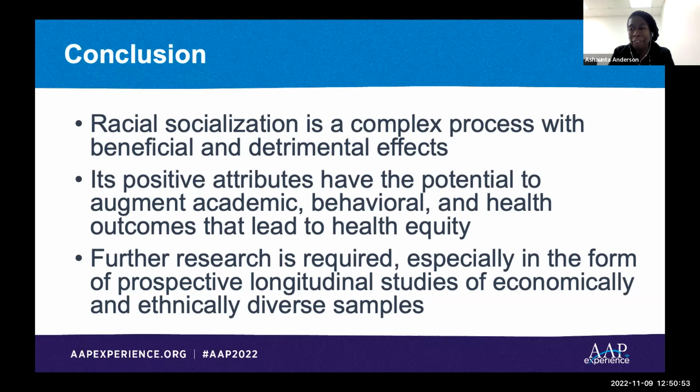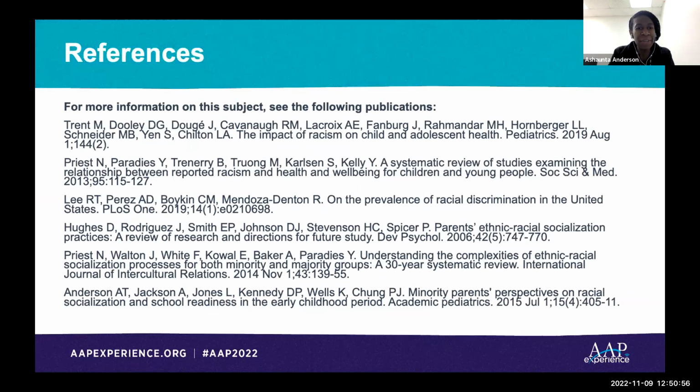So it's been a mouthful. I'm going to pause here and just leave you with this slide that has some other resources that you can turn to if you want to dive in deeper, especially the review by Priest and colleagues and the one by Hughes and colleagues, which have some very nice information that encapsulates what we know about racial socialization and its impact for health. So I'll stop there.